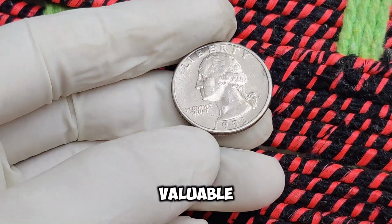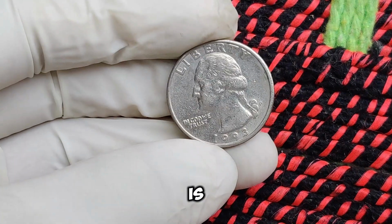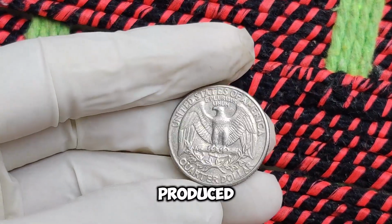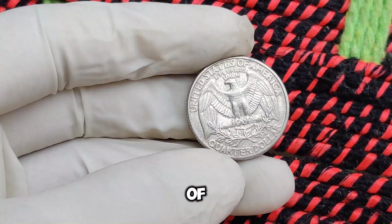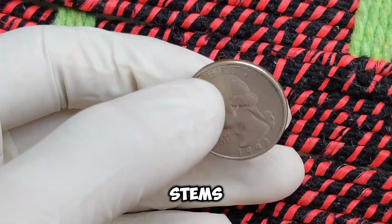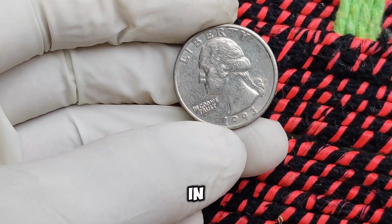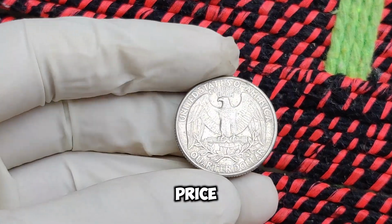What makes it so valuable? Let's dig deeper. The 1993 D Washington quarter is considered rare due to a combination of factors. First, it's important to note that the U.S. Mint produced a large number of quarters in 1993. However, only a few of them exhibit the qualities that make this coin worth a fortune. The coin's rarity stems from its condition, minting errors, and high grade. A flawless or near-flawless coin, often referred to as being in mint state, is one of the primary reasons this coin fetches such a high price.